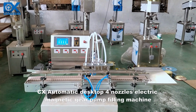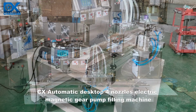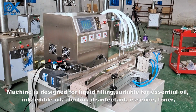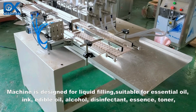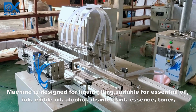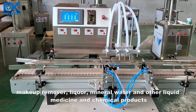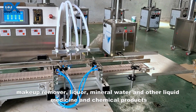CX Automatic Desktop 4 Nozzles Electric Magnetic Gear Pump Filling Machine. The machine is designed for liquid filling, suitable for essential oil, ink, edible oil, alcohol, disinfectant, essence, toner, makeup remover, liquor, mineral water and other liquid medicine and chemical products.